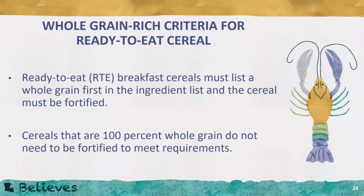Ready to eat breakfast cereals must list a whole grain first in the ingredient list, and the cereal must be fortified. Cereals that are 100% whole grain do not need to be fortified to meet the requirements.